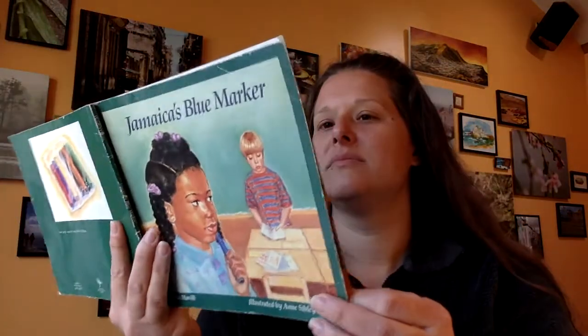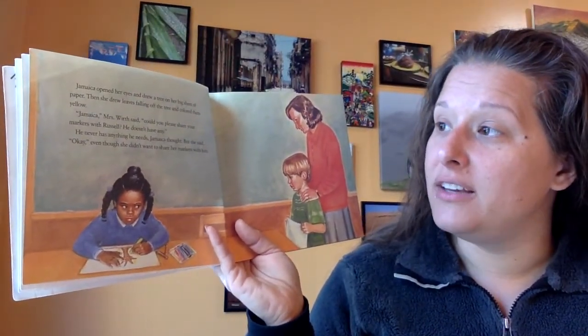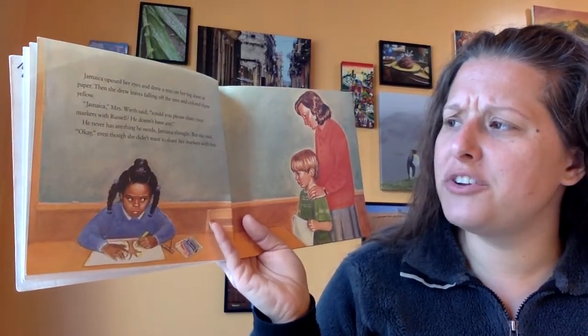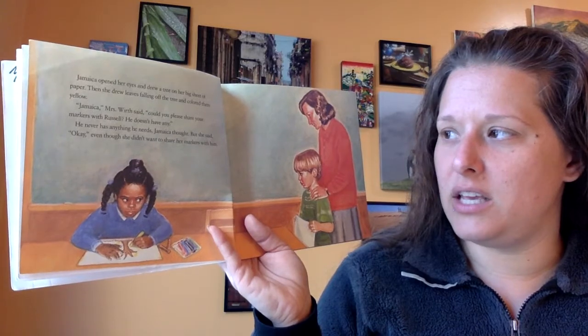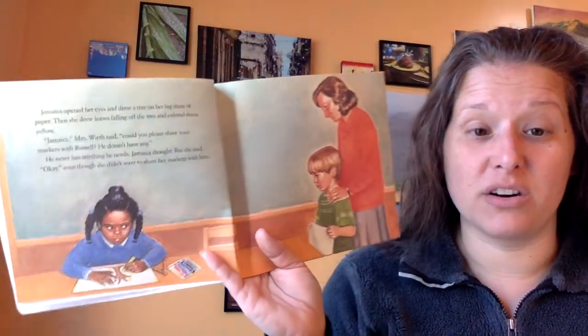Jamaica's Blue Marker. Jamaica closed her eyes and thought about her picture. Mrs. Worth always said to think first, then draw. Jamaica opened her eyes and drew a tree on her big sheet of paper. Then she drew leaves falling off the tree and colored them yellow. "Jamaica," Mrs. Worth said, "could you please share your markers with Russell?" "He doesn't have any. He never has anything he needs," Jamaica thought. But she said, "Okay," even though she didn't want to share her markers with him.